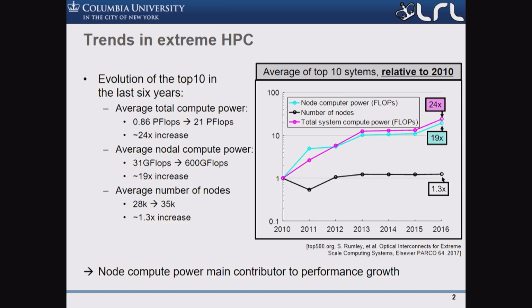So what we did here was we just plotted the average of the top 10 supercomputers from the Top500, just from 2010, so the last 7 years. And what you see here is that the top performing system has been going up. If you look at the Top500, we're up to over 100 petaflops these days, so the top flops is continuing to go up.